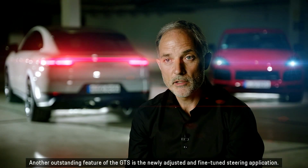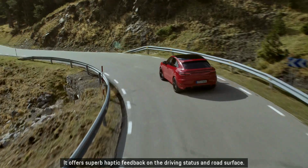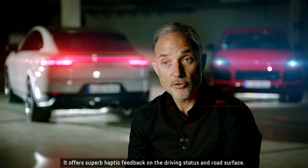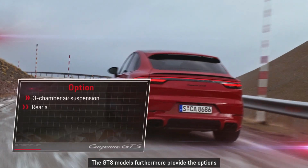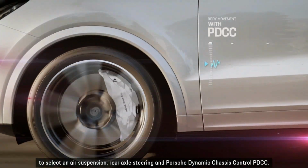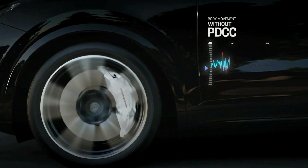Another outstanding feature of the GTS is the newly adjusted and fine-tuned steering application. It offers superb haptic feedback on the driving status and road surface. The GTS models furthermore provide the options to select an air suspension, rear axle steering, and Porsche Dynamic Chassis Control PDCC.